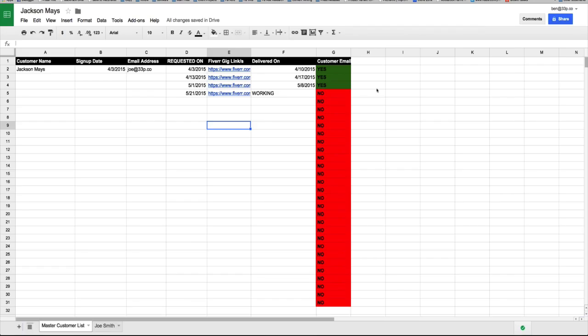I have one thing per client typically, so I'll have one Excel spreadsheet: customer name, when they signed up, what their email address is. Okay, so this is a press release. When did they request the press release? Okay, they requested it. Now I put in the Fiverr gigs that I used to do it, and then I put when I delivered it on, and then I say, did I email the customer and let them know it was done and send them their stuff?